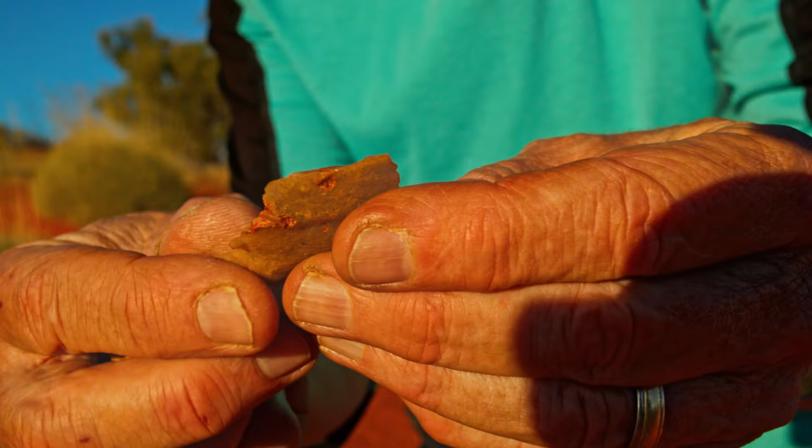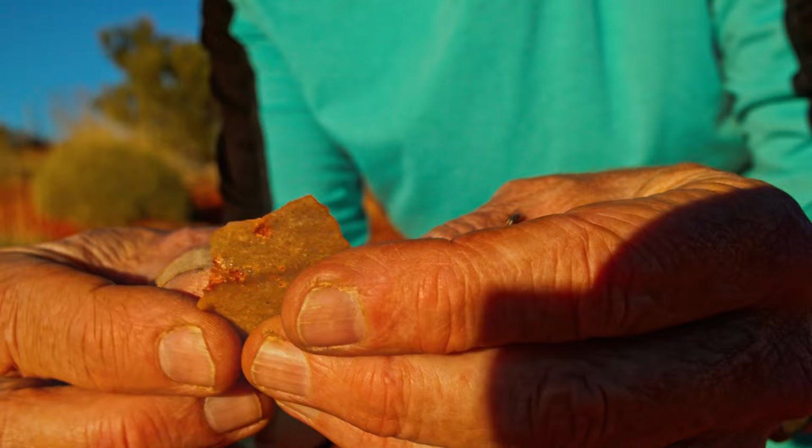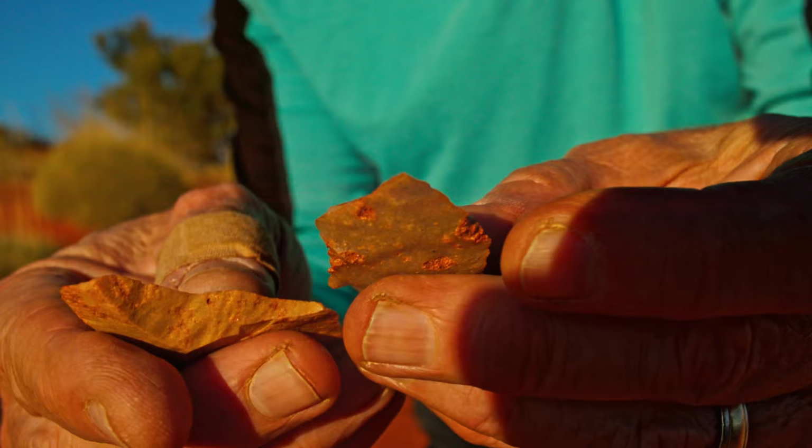Now, how many hundreds or thousands of years old this is, I couldn't say. But it's obviously an artifact that needs to remain here on country, as with this man.